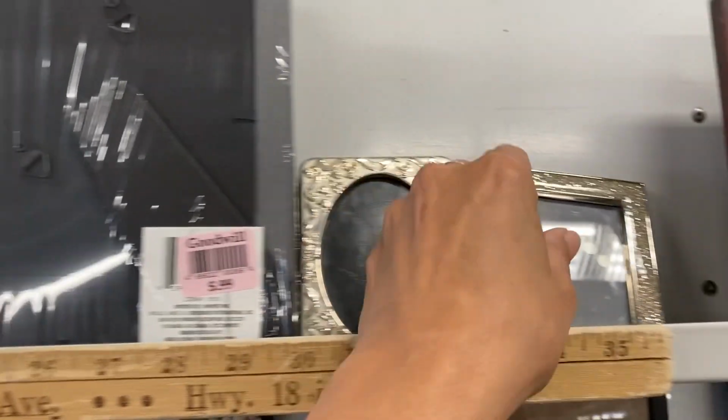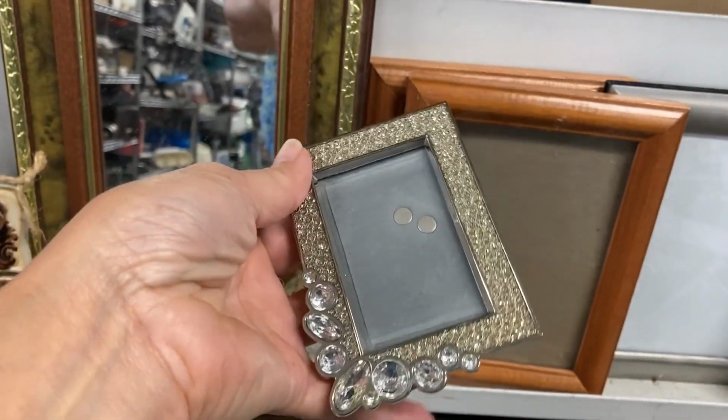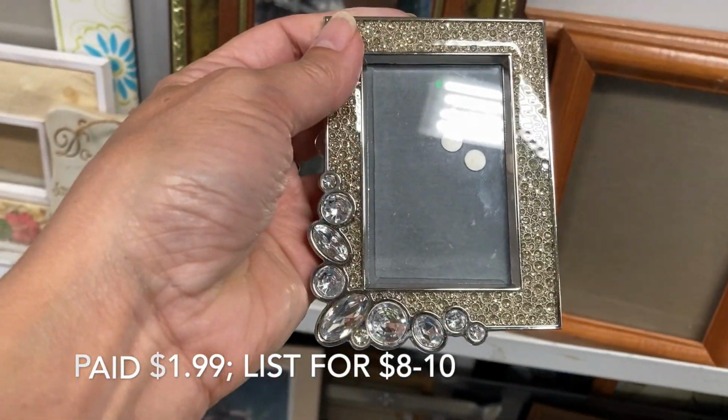Then I noticed another blingy frame. This one has lots of rhinestones on it. It's a good size. It's good quality. It's kind of heavy for its size, so I decide that one I will go ahead and take with me.